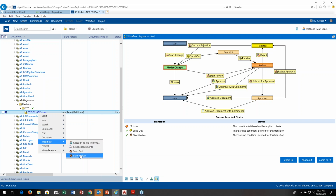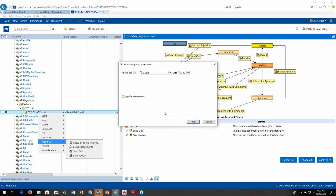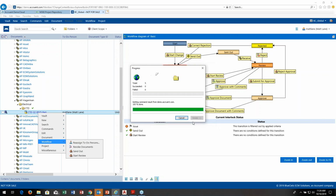With the workflow capabilities, I can say start my review process. And Meridian can be set up so that, based on who my supervisor is or based on the discipline of the drawing and the plan it's associated with, it automatically picks the reviewer. Just to streamline things, it's automatically picking me as the reviewer, so I don't have to log out and log into somebody else. It can prompt me for additional property information.